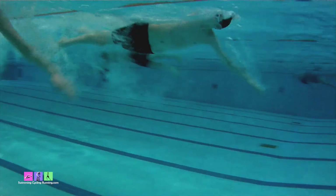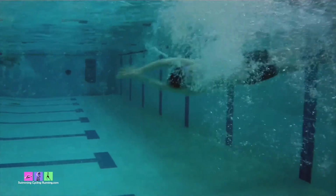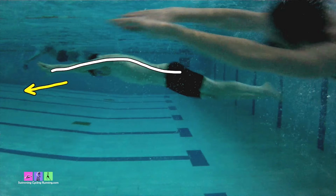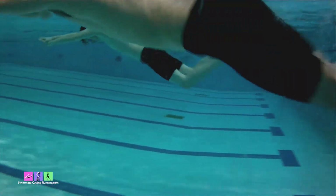Okay, so this time we're going to take a look at Josh coming into a turn, and hits the turn and comes off. Now again, look at his back. We've got a complete curve going up and down and up. We're actually heading off in that direction, which is downwards, and we're presenting the chest to the water as a barrier, effectively creating resistance. Let's have a look at Tom here again.